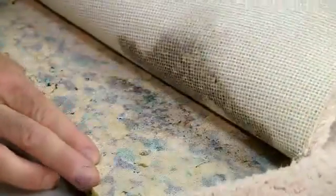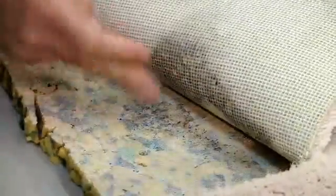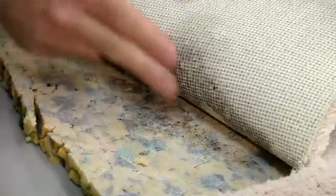In the other case, if it's something that is wicking as the carpet dries, usually within 24 to 48 hours, and it's something that's sitting on the surface of the carpet, that soiling residue wicks up through the carpet fibers, and it gets to the tips of the fiber. From there, the water evaporates, but the residue remains at the tips.